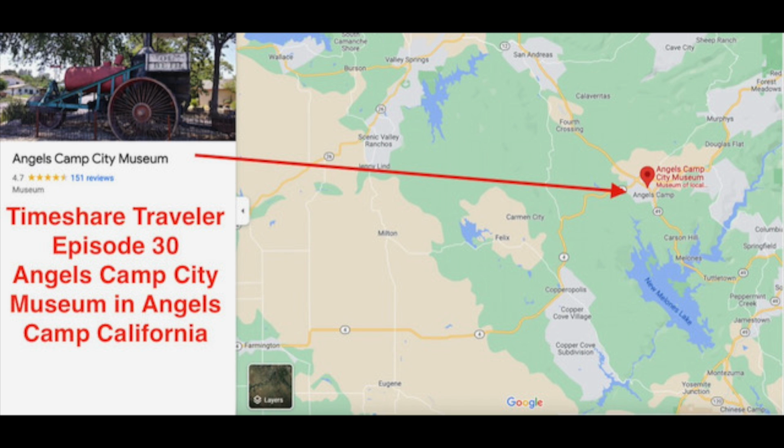Angels Camp, California is about 3 to 3.5 hours east of San Francisco, up in the Sierra foothills. It's a great place to go visit, and a hidden gem is this museum. It's got amazing things. I won't go into the detail. I'll let the videos speak for themselves.